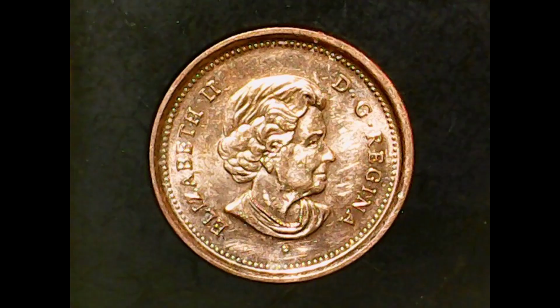Okay, same thing. Elizabeth II on the left-hand side, DG Regina on the right-hand side, with the new effigy of Queen Elizabeth going down the middle, with underneath her bust there is a large P. This coin is also copper plated steel. It is a decent example, truly, of a mint state red. All the details there, and the fields are actually in very good shape, as most of these coins are.